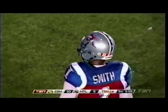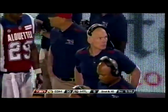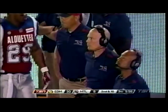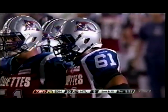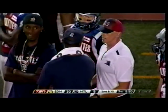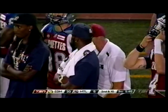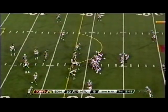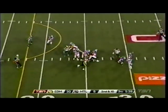Alouettes have gone 48 possessions without scoring a touchdown. I got nothing, Gord. What do you say? The average Canadian Football League team scores a touchdown about once every 6.5 possessions. Well, we know they're struggling. When Jeff Garcia was playing, about once every 3. Well, we got all kinds of stats that show their ineptitude and certainly inefficiencies. This football team is looking for any type of consistency.